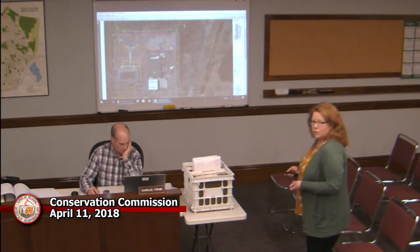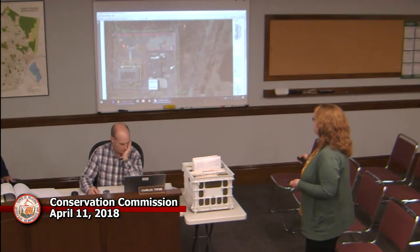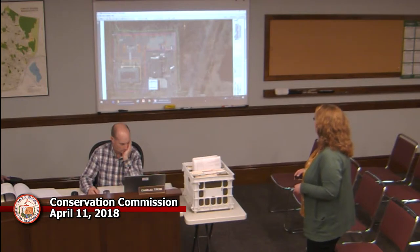The 100-year floodplain, which is equivalent to elevation 85, is on site, and it encompasses most of the parking lot. Maybe it's this blue line. That's right, I think it's that blue line. So much of the property is within land subject to flooding.